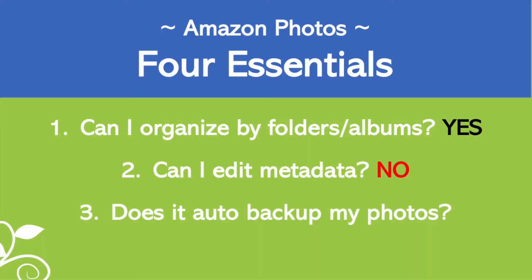The third feature that we're looking for is the ability to have backups. And we need to have a backup in the house and outside of the house. Amazon Photos offers you a backup outside of the house. Clearly it's up in the cloud. But it does not offer you the ability to back up to your computer automatically.